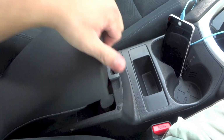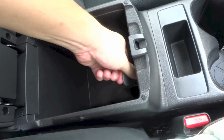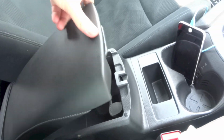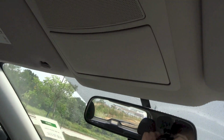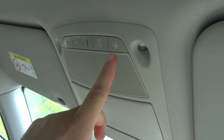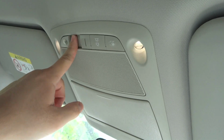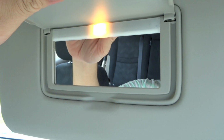Front center armrest with storage below. There is another power outlet right in here as well. Manual dimming, rear view mirror, sunglass holder, LED reading lights. It also doubles up as your interior lights. And the sun visor for the driver's side does get a vanity mirror and a light.